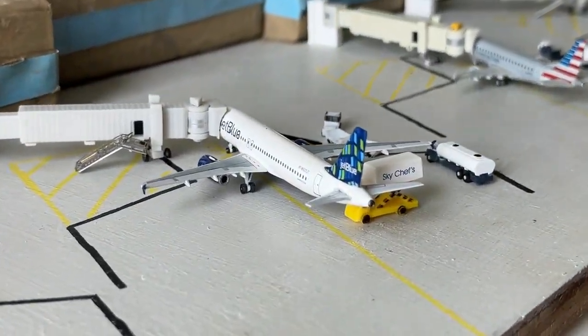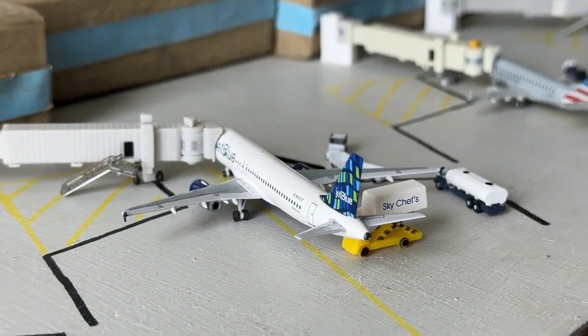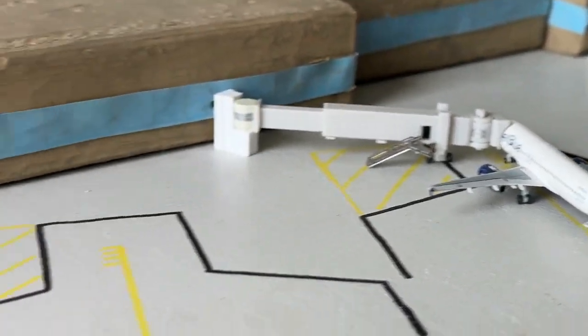So this JetBlue, like I was saying, really cool to get to see this right here, and very excited to see that they've been here for 10 years now, which is super cool. And I'm excited to see where they go from here. So this Airbus A320 out to New York.